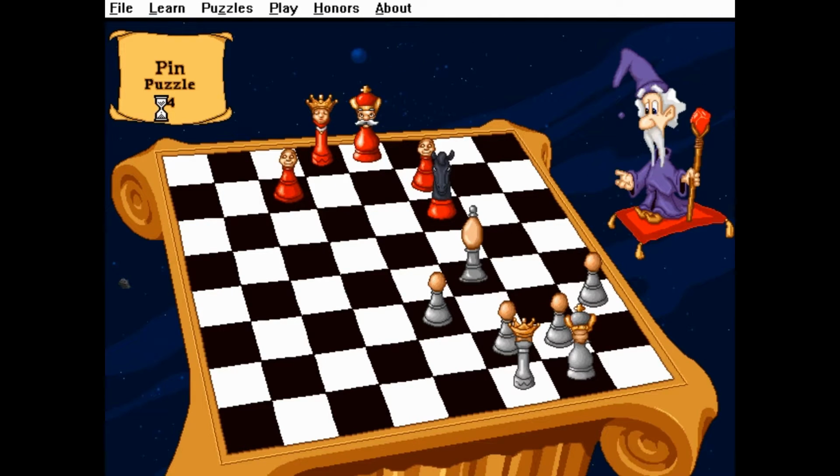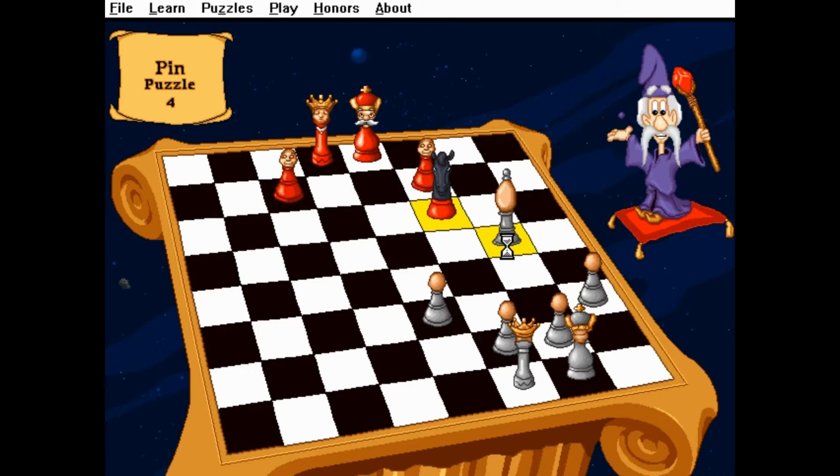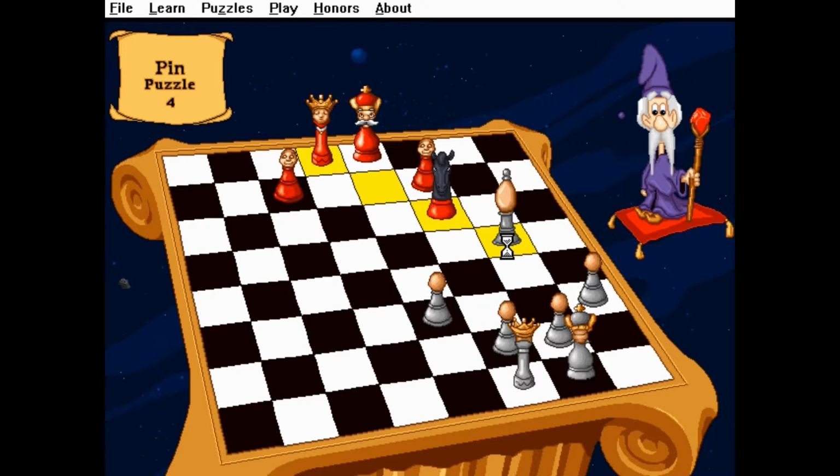Here's the puzzle. It's your move. Find the pin in this position. Excellent! That is a very powerful move. This is a common type of pin in the opening of the game.